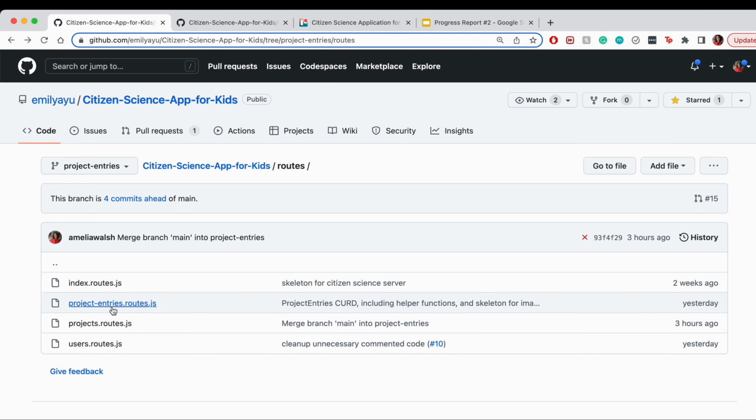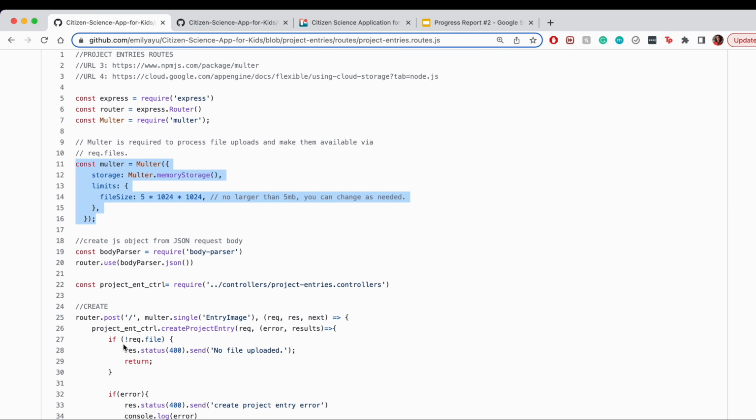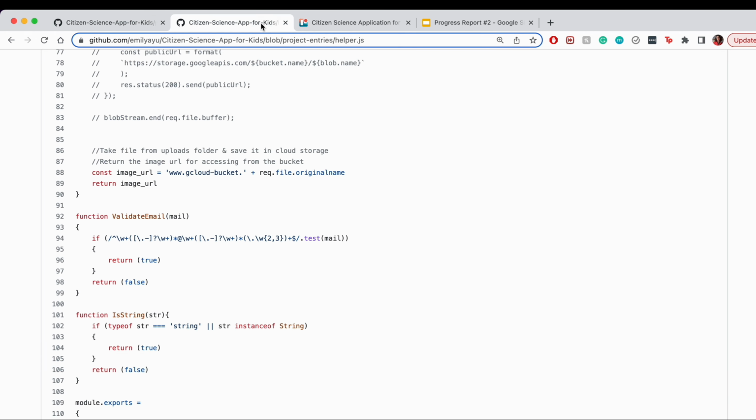These are the files for the project entry routes. You can see that I'm using Multer here, which is a node package that helps me process form data. So I can retrieve image data that's loaded into a buffer and then can be passed on to Google Cloud storage. And you can see I've got all the routes there.